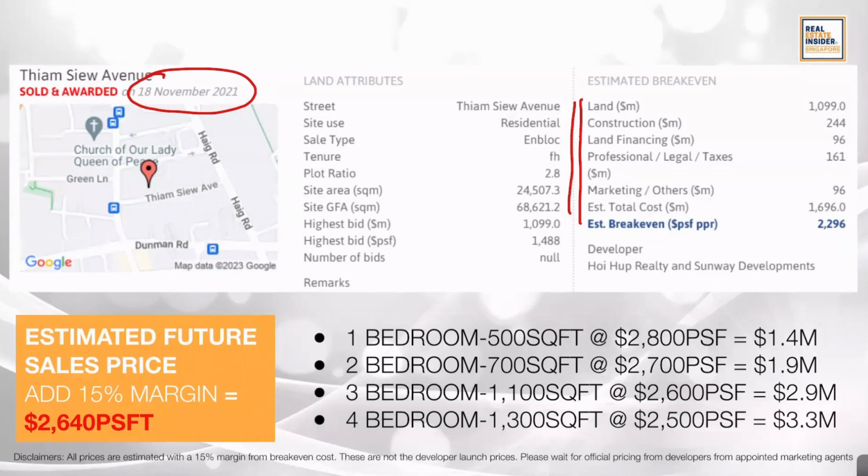For those who are actually looking into staying and you may want to buy a bigger unit, you may want to consider the average pricing of the 3 bedroom, which is a 1,100 square feet unit at $2,600 per square foot, would already come to about 2.9 million. And for those bigger families who require the 4 bedroom type, you want to look at $2,500 per square foot for 1,300 square feet, which will come to about 3.3 million. It's very important to give yourself a benchmark in terms of prices first. Later on, we will dive into the 4th checklist to determine the pricing benchmark as well.